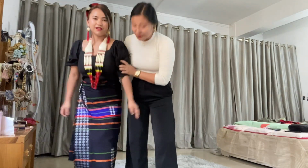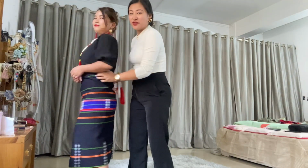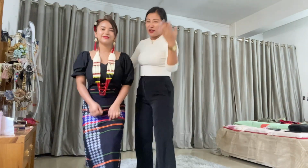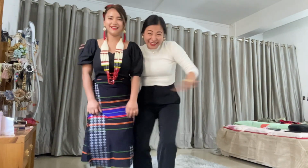She's wearing a traditional Lota dress with all the accessories and necklace, and look how beautiful it looks. Go and, you know, give a closer look. This is how it looks. See, isn't it so beautiful?